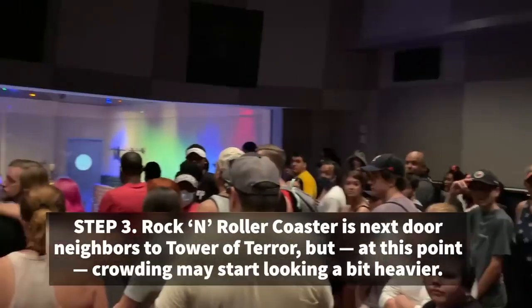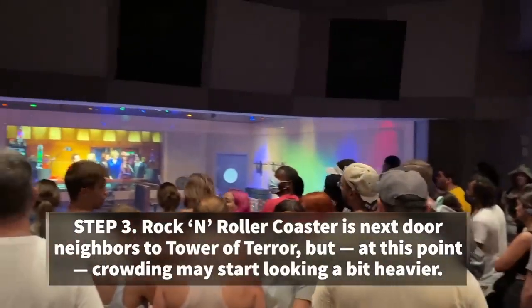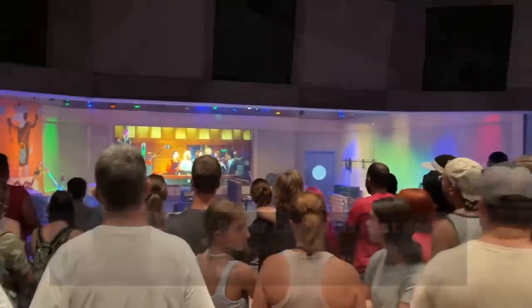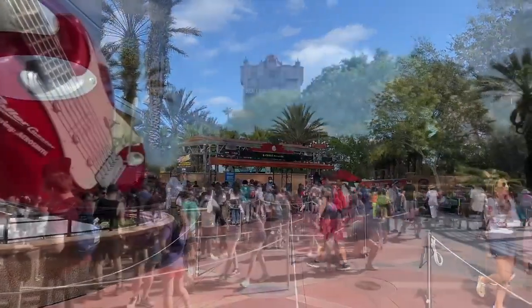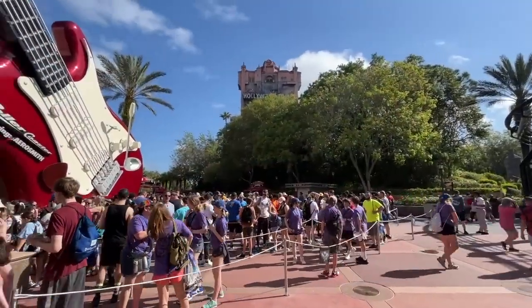Step 3, Rock 'n' Roller Coaster is next door neighbors to Tower of Terror, but at this point, crowding may start looking a bit heavier. If crowds are still okay, just go ahead and jump in line, but if they're looking kind of rough, check and see if a single rider option is available.